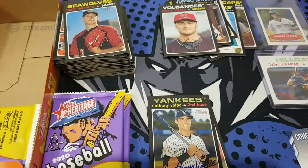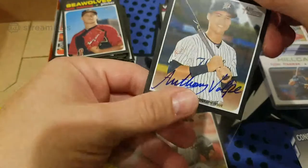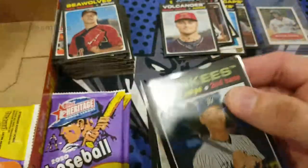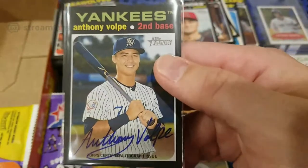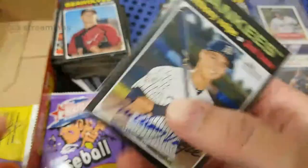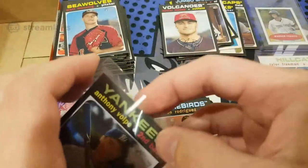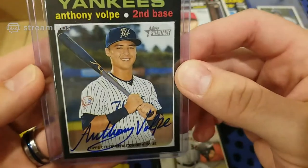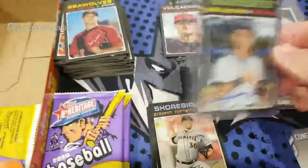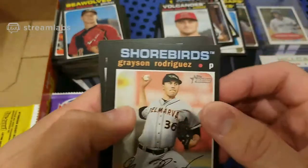Actually, in one of my breaks I did Bowman, I got his autograph for the Yankees pool. We didn't get... Jasson Dominguez, we got his autograph out of the other one. One of the Yankees prospects there. That's cool. Nice autograph, though. Anthony Volpe. Or am I saying it wrong? Volpe? Anyway, that's a cool card. Okay, let's keep going. We might get another autograph. It's one of the on-card ones.